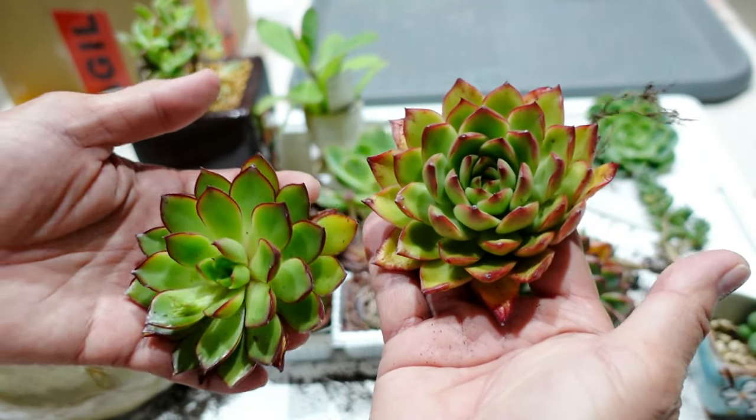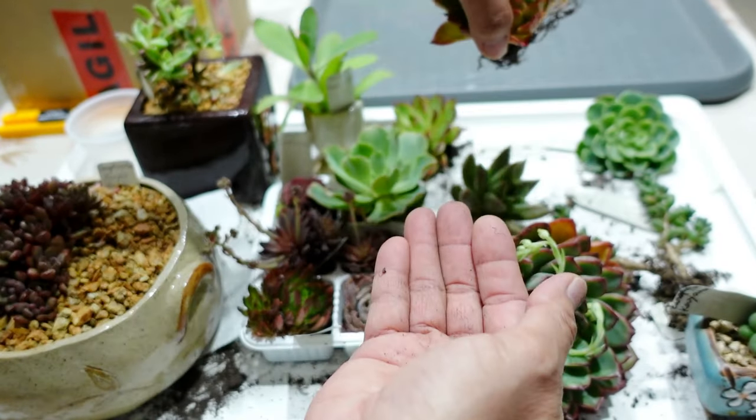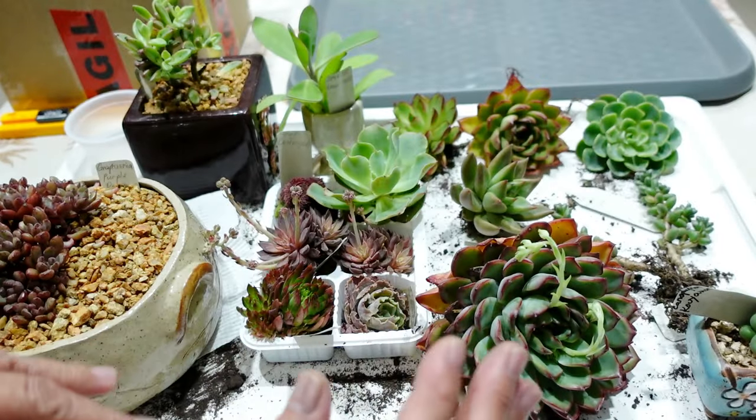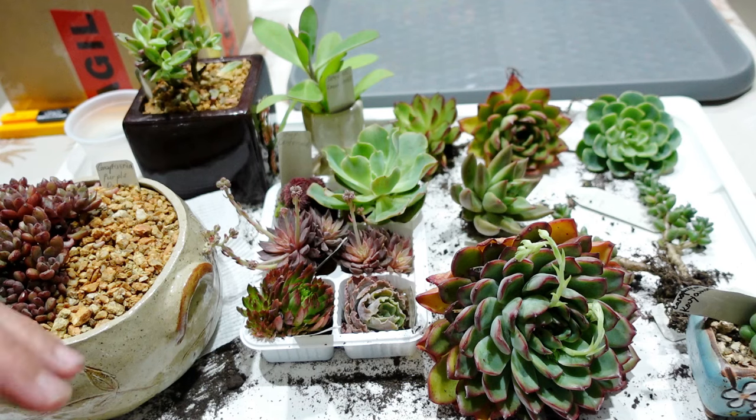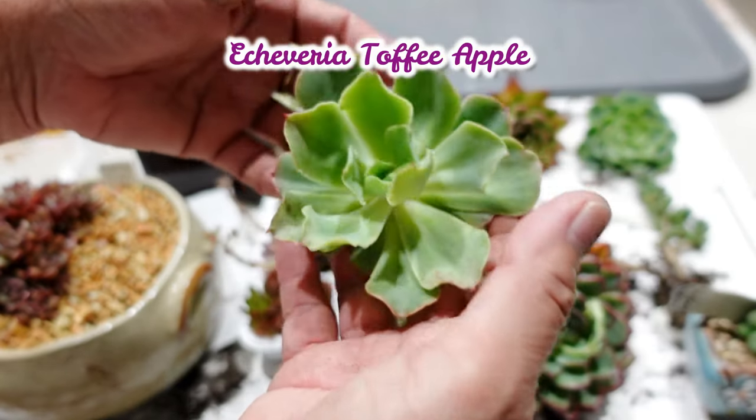That's why I really wanted to get all of them as much as possible, the hybrids that sort of look similar. That way I can save you some confusion when I do my video and say which one is the prettiest of them all, and that's the only one worth getting. Now this one, this is called Toffee Apple.